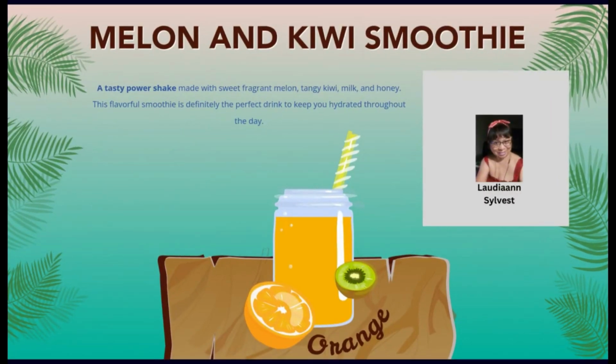Now, if your taste buds are melting and you're excited, your mouth is ready for a smoothie. I know you want a smoothie right now, but the next recipe is melon and kiwi smoothie. This drink is going to keep you hydrated all day long. You're not going to feel dehydrated. Just a taste of chunks of melon added with chunks of kiwi, and add some milk, add some honey, put protein powder if you want, whatever additional elements you want in your smoothie.